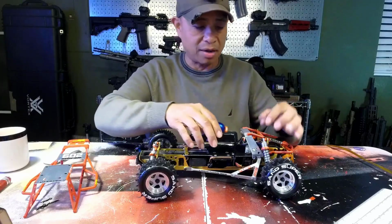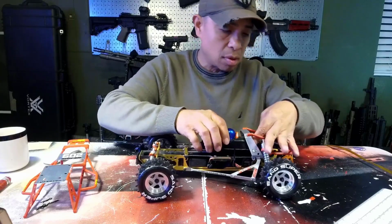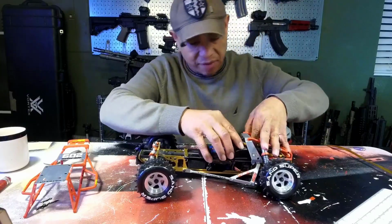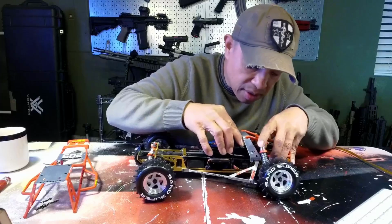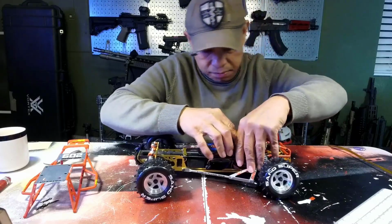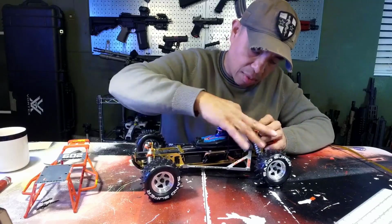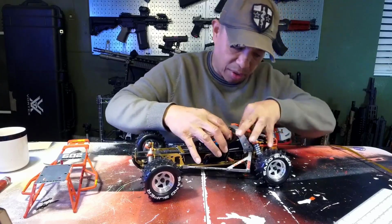So put this back on here. There's a lot of wires here that I'm running through, so I did have to cut out a little bit from the driver figure piece in order to get all the wires through the shock mount. So it's a little fiddly trying to get this back on, which is why I wanted to be able to adjust everything on the speed control without having to take this apart every single time.